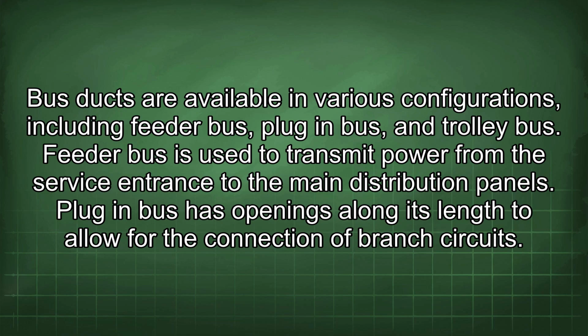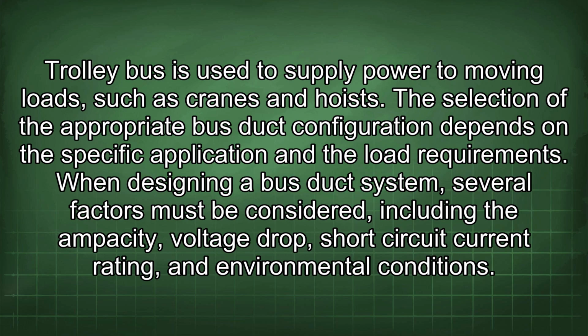Feeder bus is used to transmit power from the service entrance to the main distribution panels. Plug-in bus has openings along its length to allow for the connection of branch circuits. Trolley bus is used to supply power to moving loads such as cranes and hoists. The selection of the appropriate bus duct configuration depends on the specific application and the load requirements.